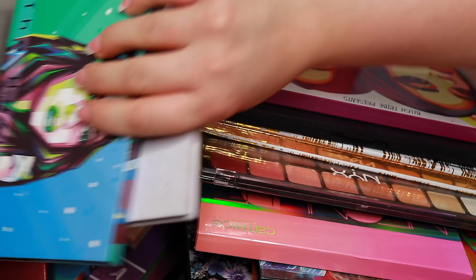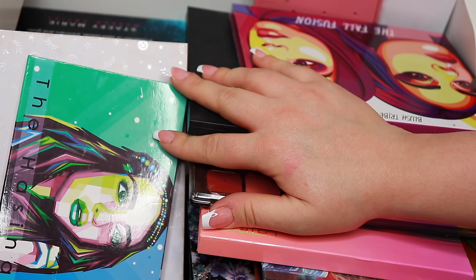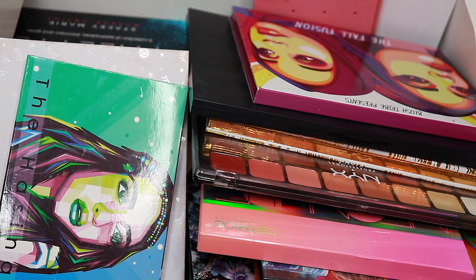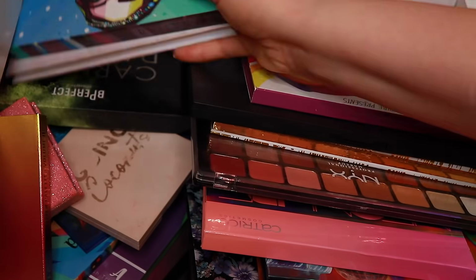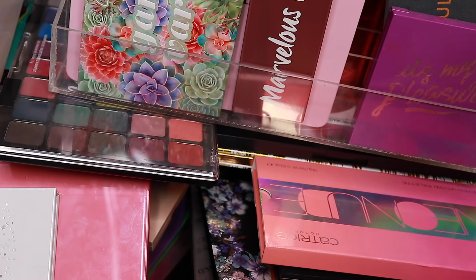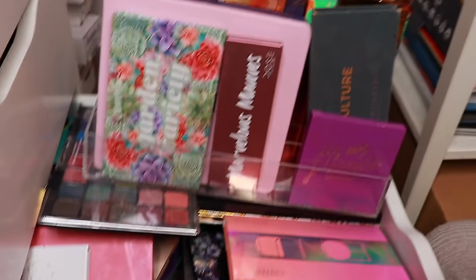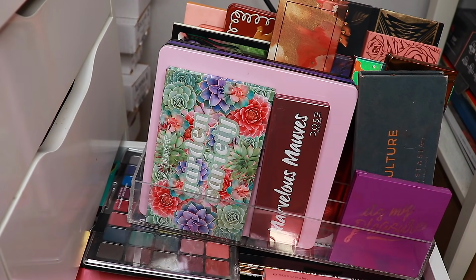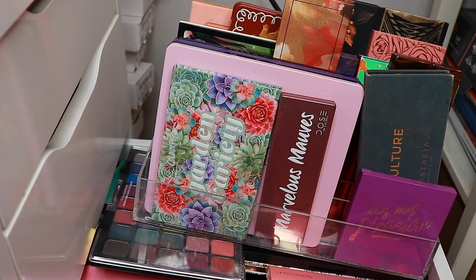I did put in all of my palettes in here because I didn't want to move the camera and settings, because it is very echoey in there. And then we also have this acrylic thing, which I have on my makeup table. I thought that we would go through that one as well. I didn't want to move the camera because it would change the settings, and it's so comfy for me to sit here.